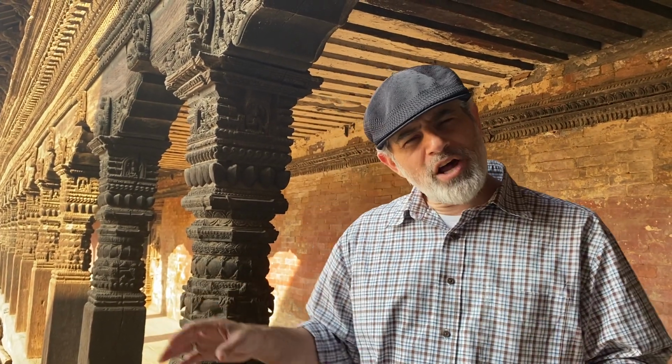And finally, Changu Narayan, which is a temple site not far from here that hopefully we'll get a chance to go and explore. And they're very famous for having the most beautiful statuary in Nepal outside of the National Museum. So hopefully we'll get a chance to wander through this and post some footage.